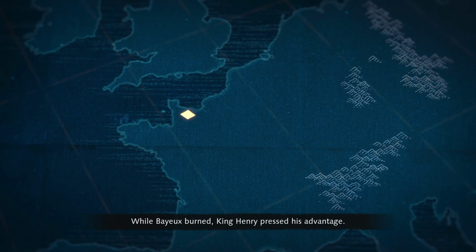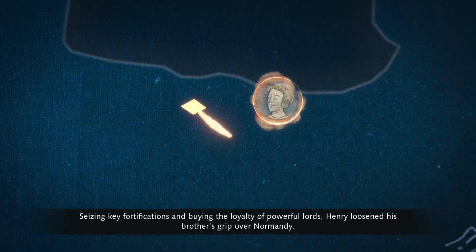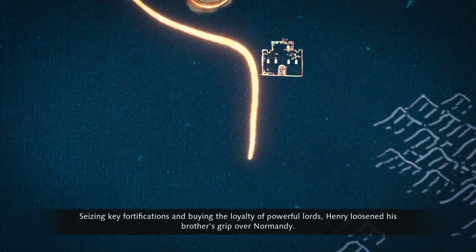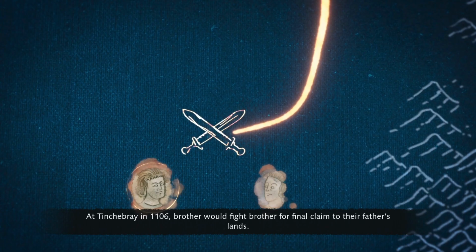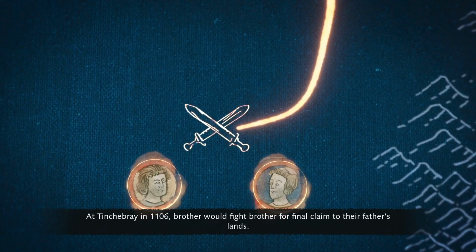While Bayeux burned, King Henry pressed his advantage. Seizing key fortifications and buying the loyalty of powerful lords, Henry loosened his brother's grip over Normandy. At Tinchebray in 1106, brother would fight brother for final claim to their father's lands.